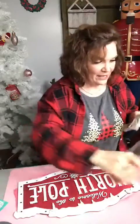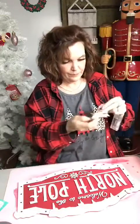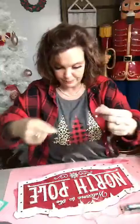Okay, so when this is totally, totally dry, you want to get your lights. Here's the fun part. We're going to take our dollar store lights. Dollar store or Dollar Tree? Let me see. Dollarama. This one was Dollarama.